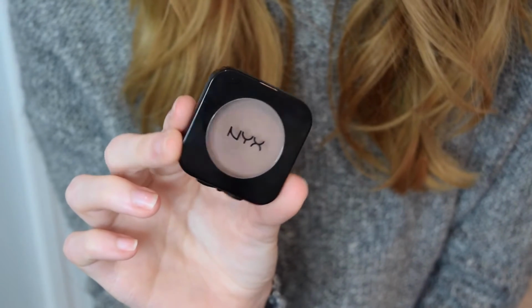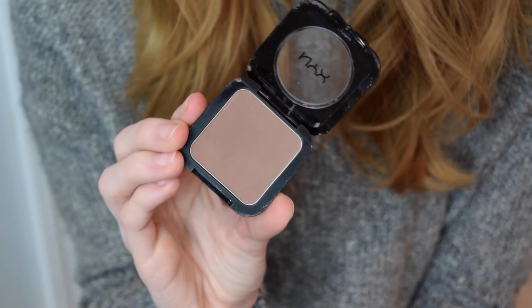Next up is NYX, and this is the NYX Taupe Blush. I know a lot of people used to talk about this, but I feel like lately they don't. I don't know. It's very cheap, and it's just the perfect contour shade. Anyone kind of in the light to medium range could probably use this as their contour because it's not warm whatsoever. It's a very cool taupe-ish brown shade.